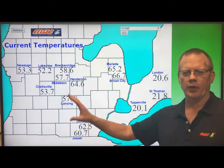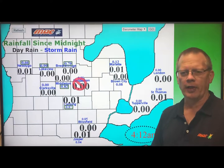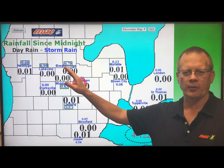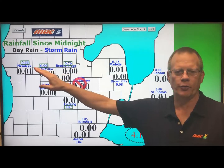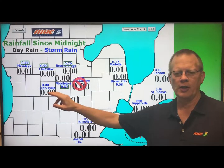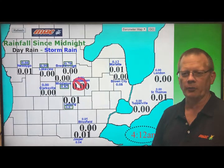And if we look at temperatures around the area this morning, a little bit cooler than yesterday, temperatures mainly in the 50s. And if we look at precipitation over the last 24 hours or last couple of days, you can see these areas in a box green, 7/10 in Breckenridge, almost an inch at Lakeview, 2/3 of an inch at Newaygo, 8/10 at Middleton, almost 9/10 at Lansing. Not sure on the Clarksville. We'll have to make sure that one isn't plugged up, but it is up and running.